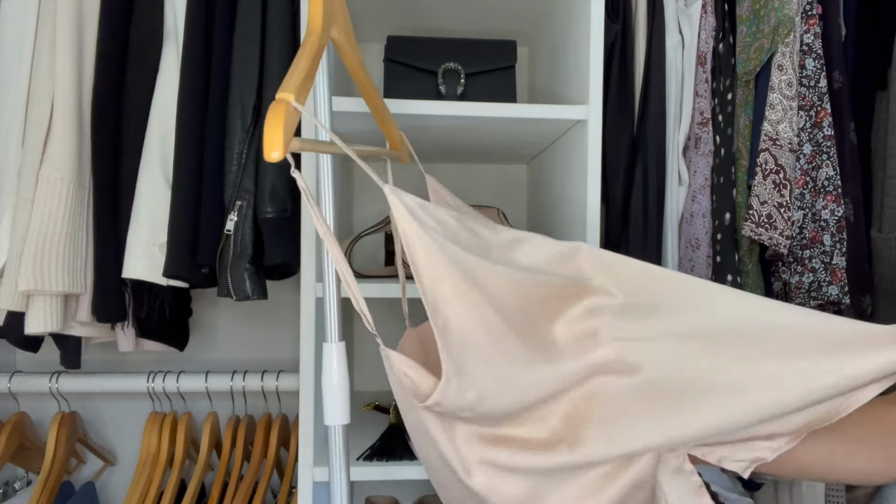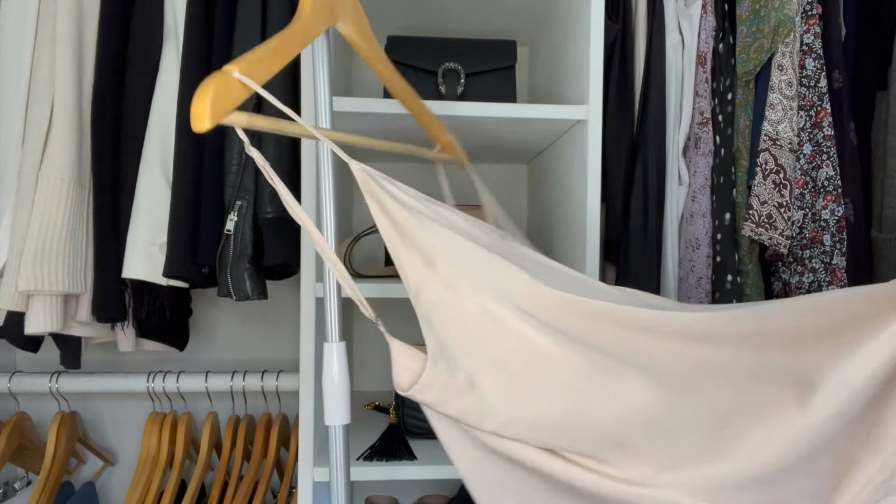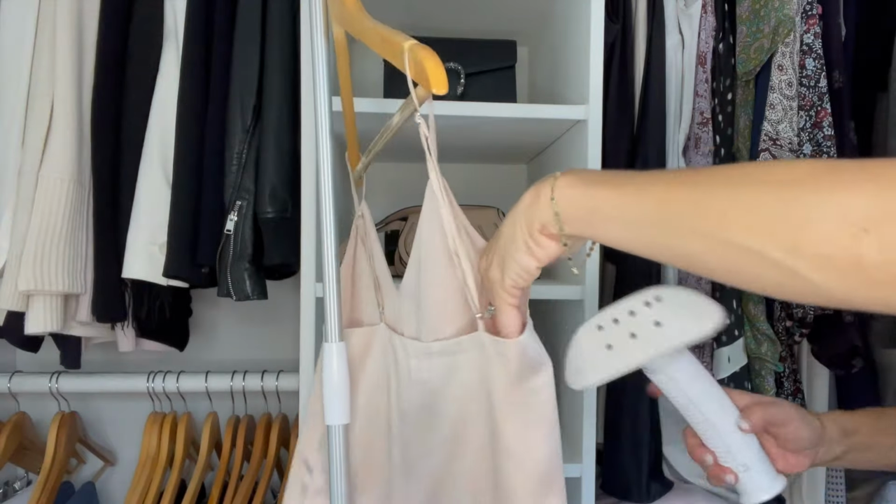My next tip is to steam your clothes. This is even your t-shirts, your tank tops, anything that you're wearing that is part of your everyday outfit, make sure to steam it. And what I always recommend is, again, just like a moment ago, taking a time once a week, whether it's a Sunday afternoon or Sunday evening, and blocking out a time where you're going to focus on steaming the pieces in your closet that need to be steamed.